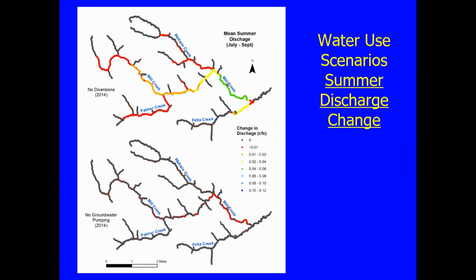Another way to look at that is to look at the mean summer discharge change. So now we're looking at that no diversion scenario I've been talking about on the top, and then the no groundwater pumping scenario on the bottom. And you can see fairly modest increases in stream flow when we turn the diversions off, on the order of 0.02 to 0.04 CFS in the middle reach. Below Wallace Creek, we get up into the 0.04 to 0.06 range. Those are pretty small numbers, but that's something like 10 to 20% of the total stream flow. So definitely not insignificant. If we look at the groundwater pumping situation, it's pretty different.